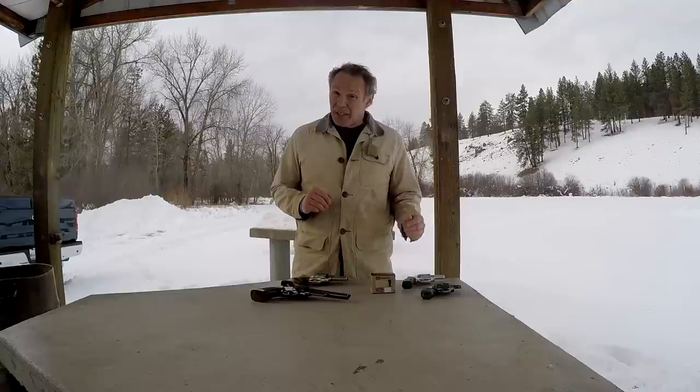However, in trying to use 44 Special for that task, there's a couple of disadvantages. Where 38 Special ammunition is readily available, and most of the time significantly less expensive than 357, 44 Special ammo can be hard to find and is frequently more expensive than 44 Magnum.